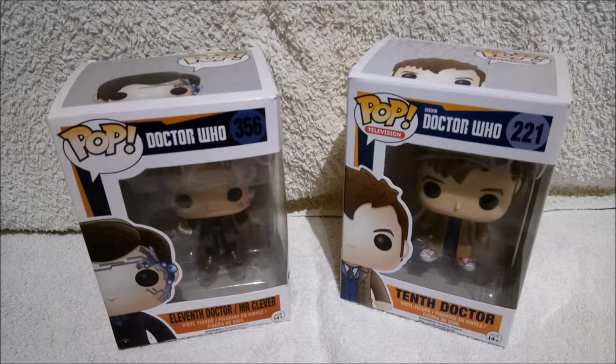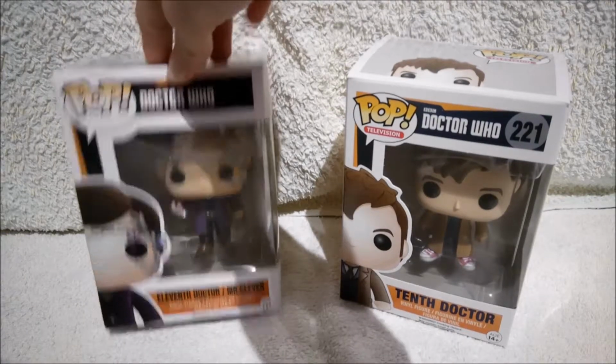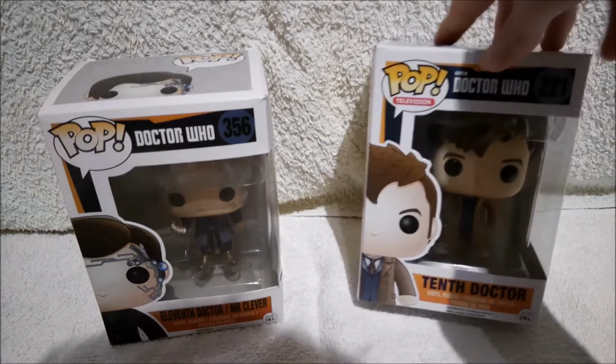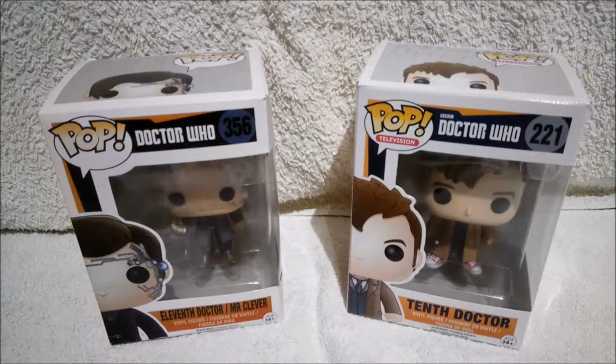The second group of items I got were a couple of Funko Pops, both Doctor Who Funko Pops, as I thought my collection was lacking in Doctor Who Funko Pops. I finally got my favourite Doctor, the 11th Doctor, in Funko Pop form, in the 11th Doctor / Mr. Clever variant, which I thought was the best variant they did of the 11th Doctor. And then I also picked up the 10th Doctor, just the standard one. I was tempted to get the one which is him just in the blue suit without the coat with the hand, but I thought I'd go for this one in the coat. And these are both very nice, especially the 10th Doctor. Some really nice detail on that.